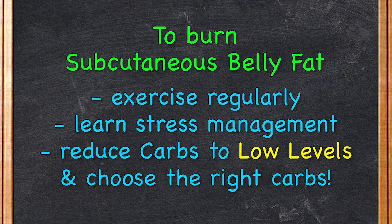When it comes to burning subcutaneous belly fat, the love handles fat, which is the stubborn fat, as it has lower blood flow. Exercising on its own is not enough. Reducing carbs intake to a low level is usually the major focus when addressing this matter. Hence, the low carbs, high protein model would work. So how or what should you eat?